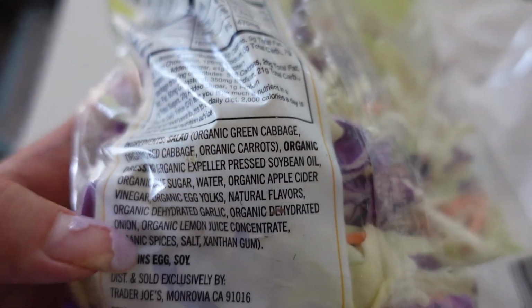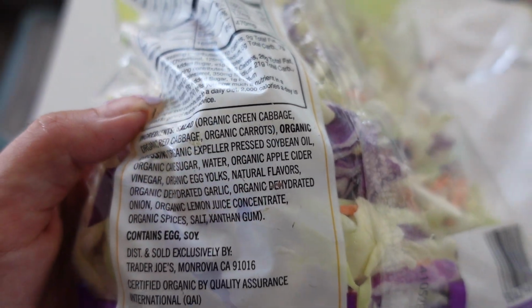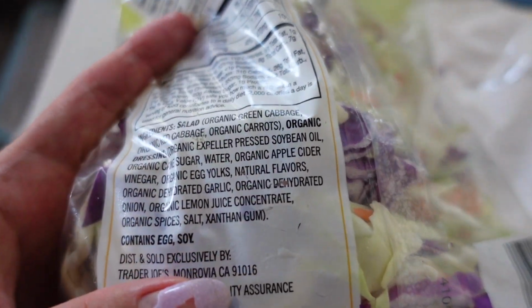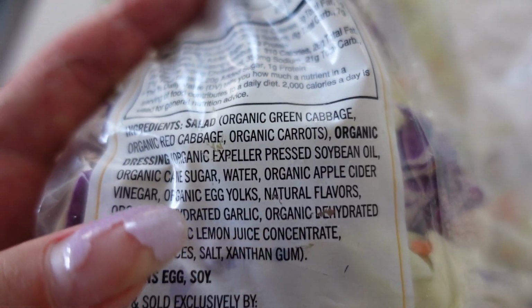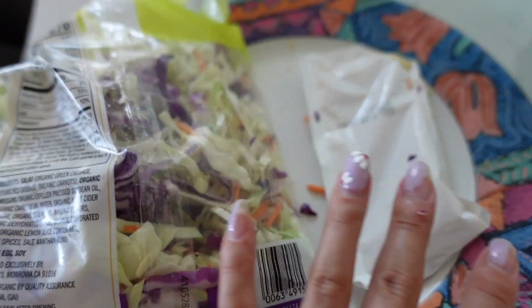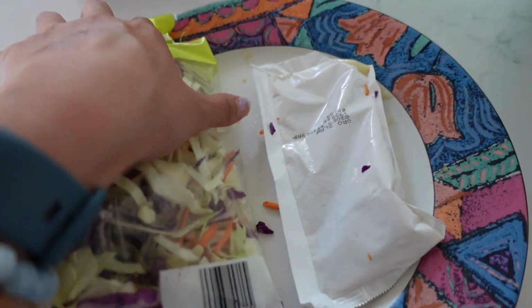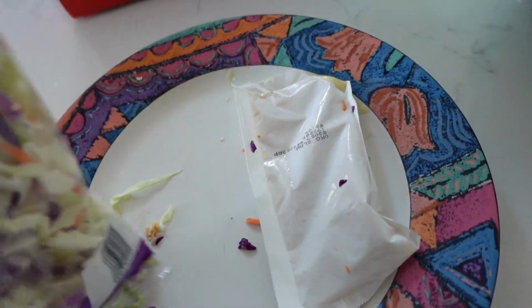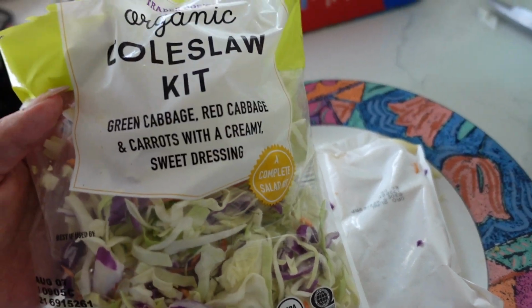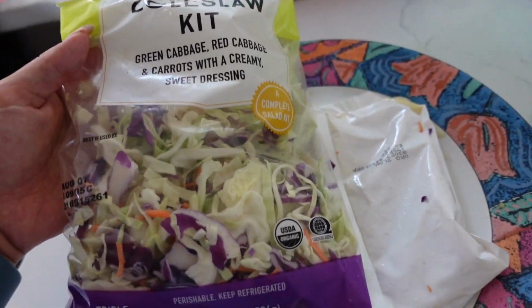It's super sweet, and I just don't like apple cider vinegar. I know a lot of people love apple cider vinegar. I just don't like it. I like normal vinegar, so that was kind of a killer for me. It's not bad. If you don't mind apple cider vinegar, I think that's the proper way of making it, but I just don't like it, so that's why it's not my favorite dressing, but it's edible.